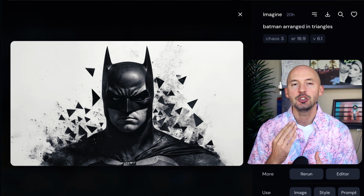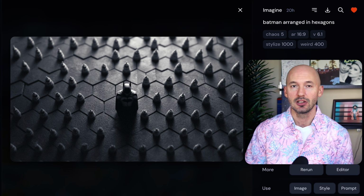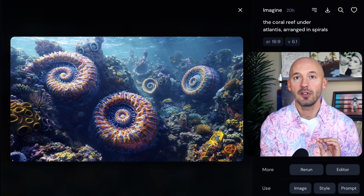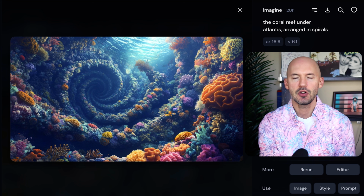Pick your subject, pick your scene, and then pick a shape. I tried triangles, circles, spirals, hexagons, and the results are really cool to look at. Like Batman arranged in triangles. You could try the coral reef under Atlantis arranged in spirals. Look how amazing that is. Oh, those are so beautiful.